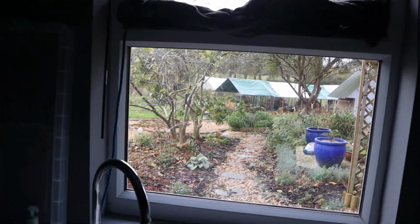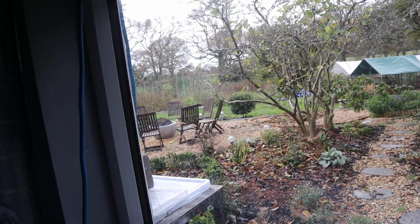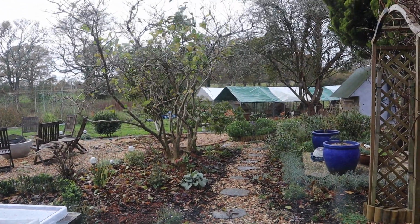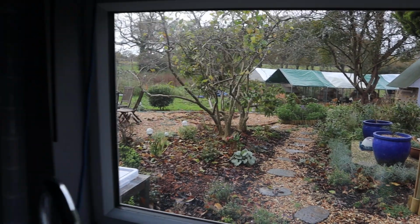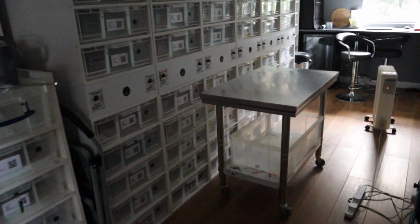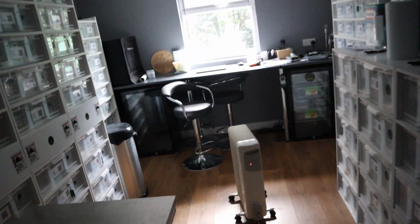And you can see how windy it is here as well by just looking outside. It's been very stormy. Most of the leaves have come off the trees now, and as I say, we had sleet and we had snow even, which is very unusual in the forest. So what we'll do now is get our temperature gun and just measure and see how these snakes are doing.